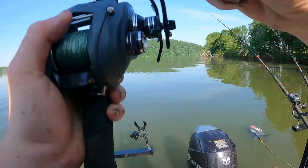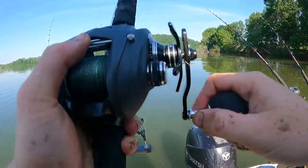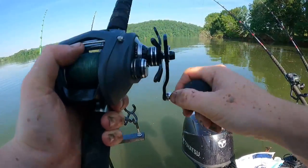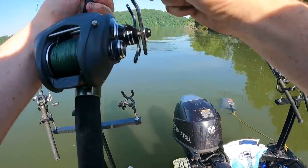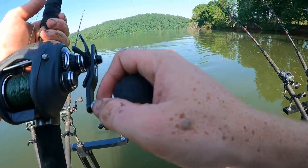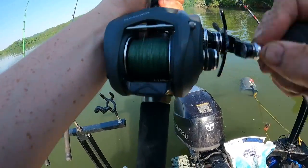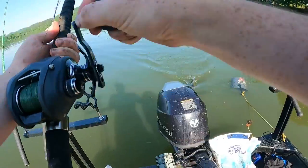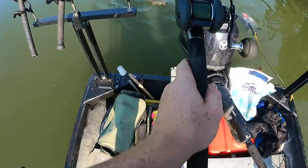Uh-oh. We may have a striper. No? What the heck do we have? That thing, that was weird. He just came up to the surface. We do. We have a little striper. Heck yeah. Little striper. There's some drag. Alrighty. Little striped bass. Not bad.